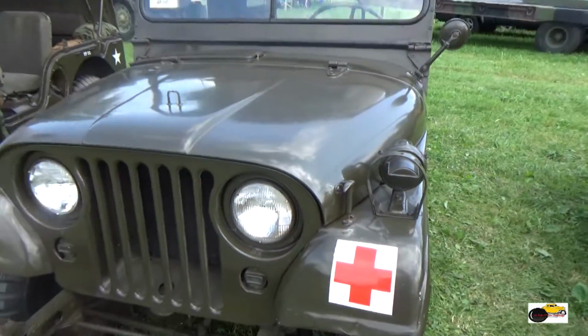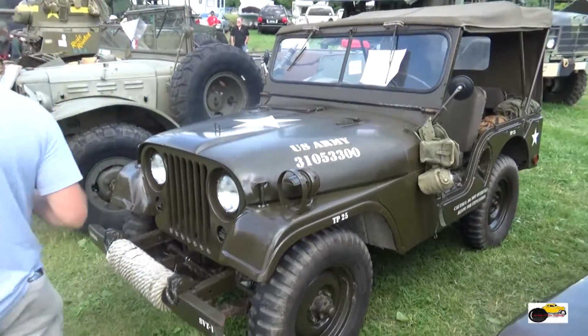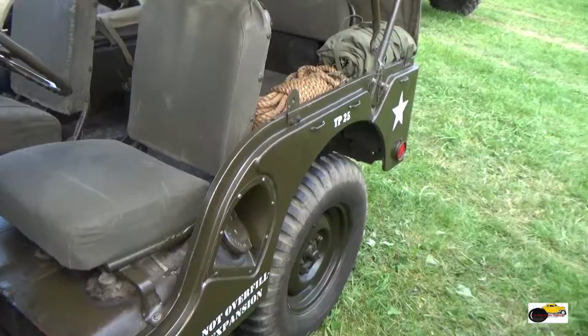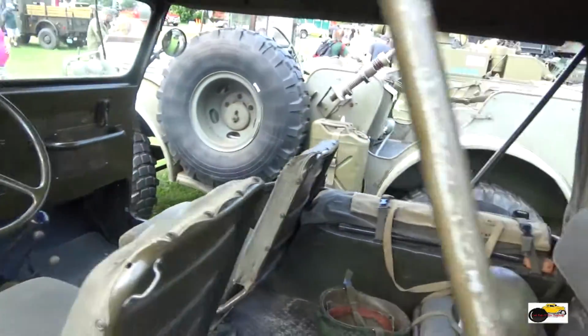The look of what we would call a CJ5. Same with this one here. Whether these are full-on Jeeps or older, still Willys Jeeps, I am not sure.